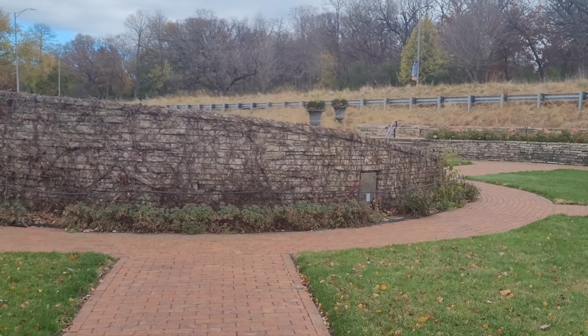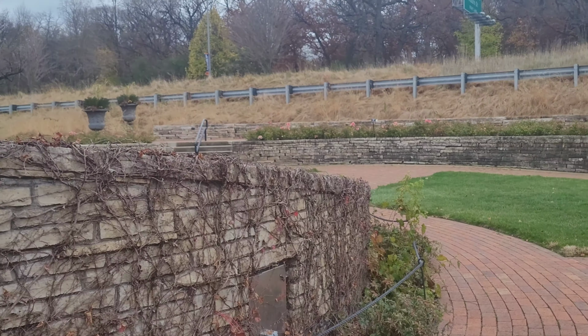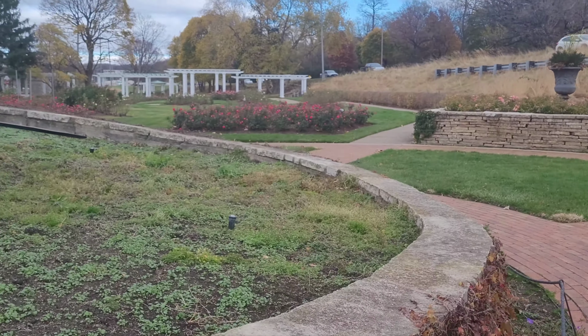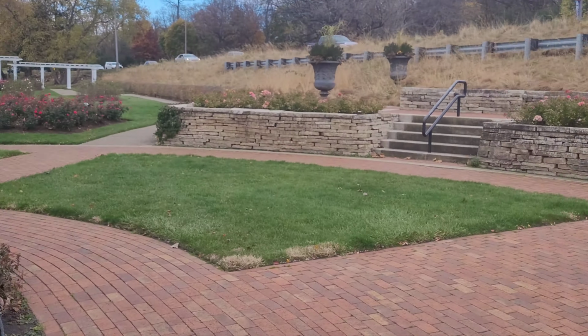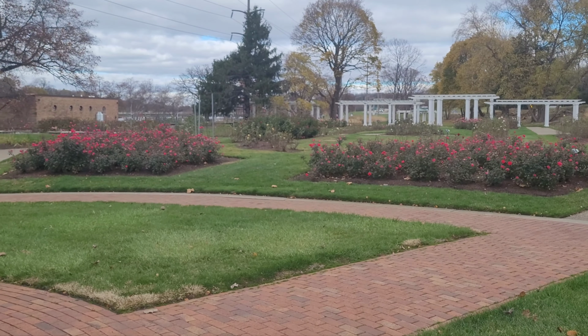So I am enjoying wandering through the park here. I like it because there's not a lot of people right now. It's not very noisy. There's some road noise, but I kind of tune that out. And I'm fascinated by the landscaping and the hardscapes.